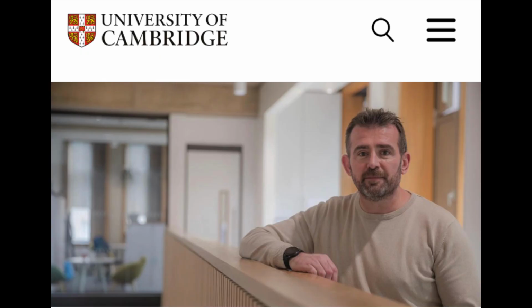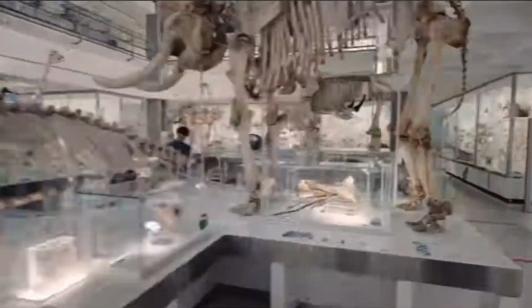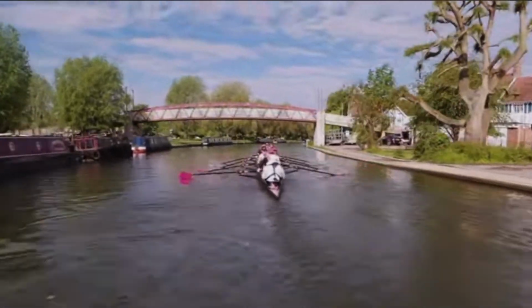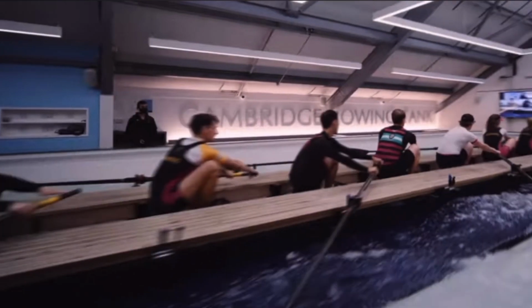Now, the number 2 university that is highly ranked in the UK is University of Cambridge. University of Cambridge is the 2nd most rated, highly ranked university in the UK and the 7th most reputable university in the world. Wow, this is very interesting. So that's it. University of Cambridge is highly ranked in its academic reputation and employer reputation. It is the 2nd oldest university in the English-speaking world and 4th oldest surviving university in the world. Wow.